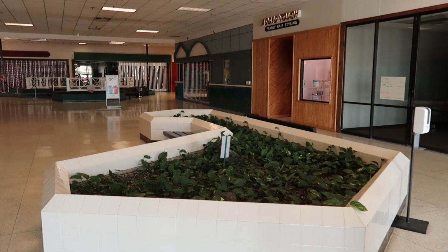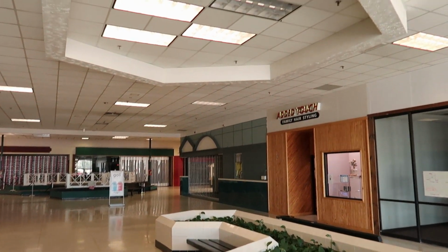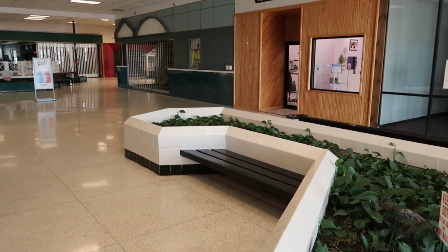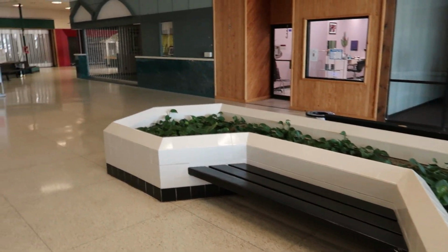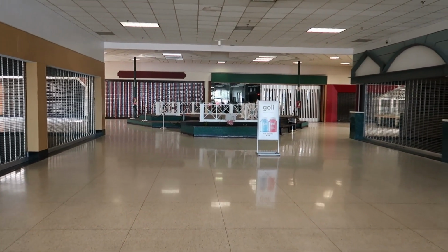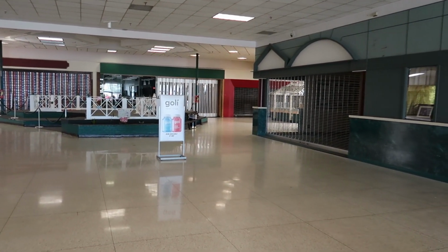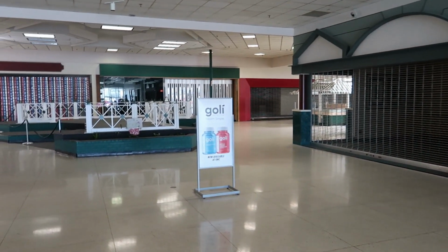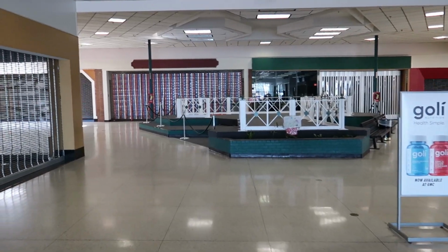As you can see, it's a very quiet and cozy old school mall. This mall was developed by the Crown American Company, and I've visited several other malls developed by them, and they always have a certain warm and inviting feel to them. They almost feel like home, if it's possible for a mall to feel like home.